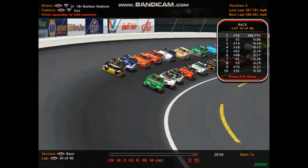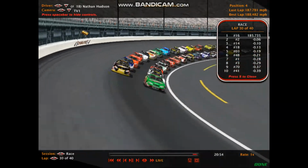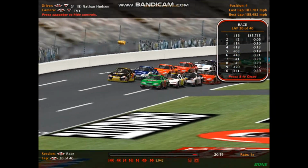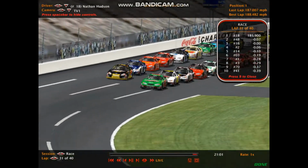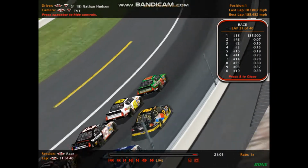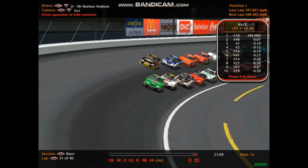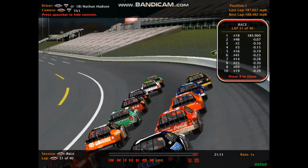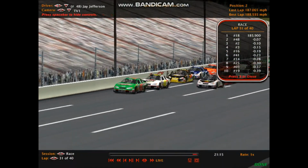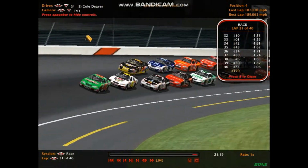Jay Jefferson's right there behind. Cole Deaver is in there. 41 car. Taylor Gertis up there. 10 laps to go. Seth Cole, Cole Deaver, looking low on Jay Jefferson for position, but that's not going to happen. Oh, Jefferson pushed high. Here comes Deaver to the low side, going for the lead, going for second position now.